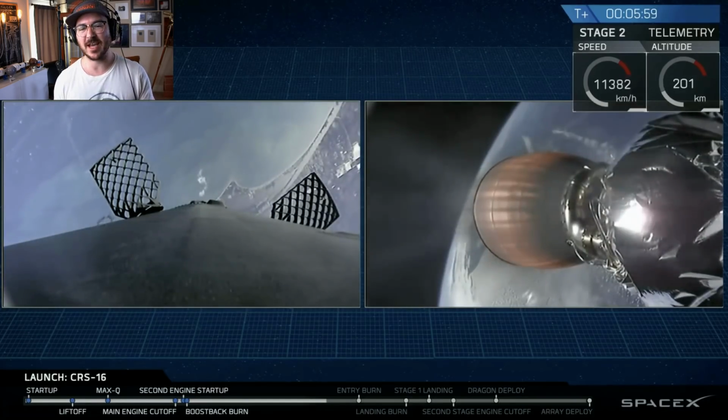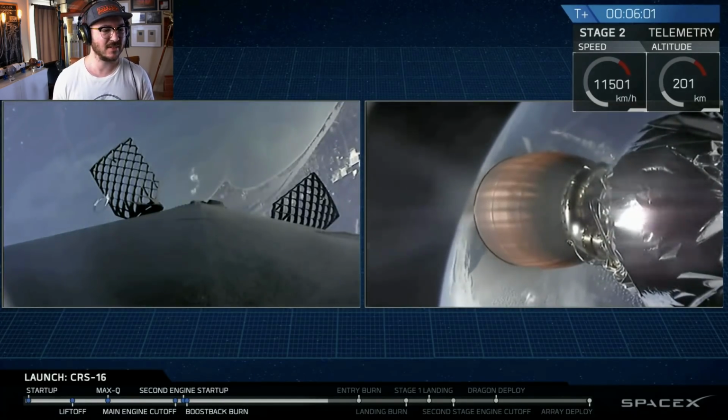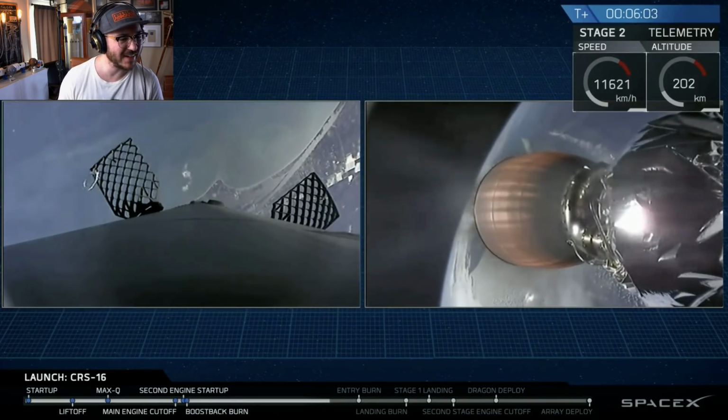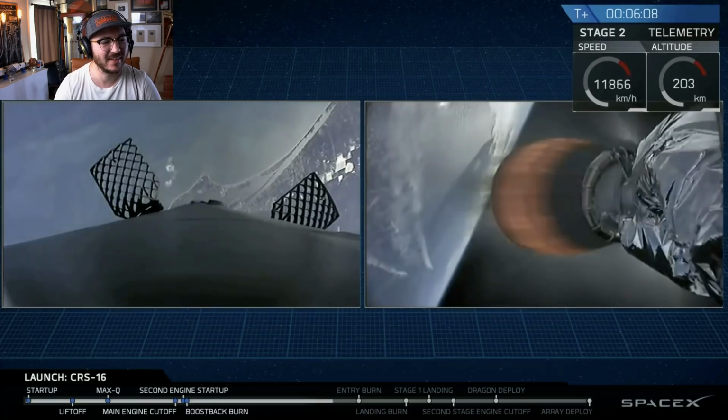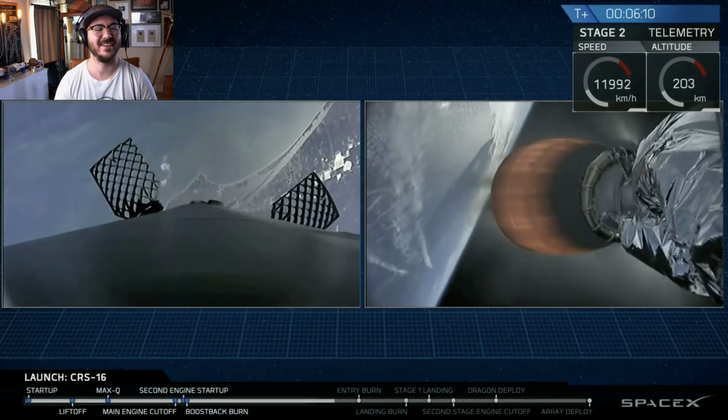It does that before it hits the atmosphere. That re-entry burn will be happening in 30 seconds. Look at that chunk of ice. In addition to those re-entry burns, you actually saw what looked like frozen condensation floating off the side of the first stage. Cool.